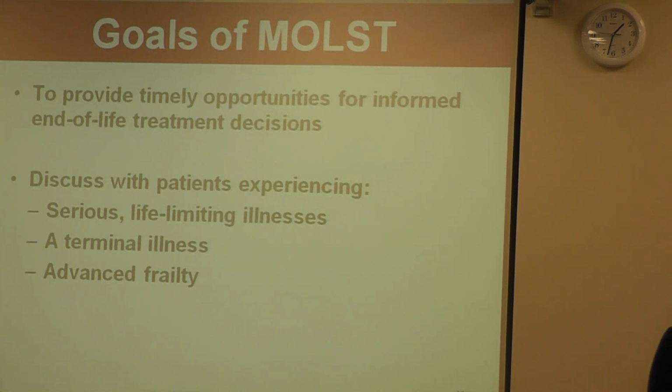Typically those are the patients that have chronic illnesses, they're in and out of the hospital. We get them back up, then they get a little worse, and we get them back even, then they get worse, and we get them back even. They never really come back up to their original baseline. So those are the folks. So that's that timely opportunity, informed end-of-life treatment decisions.